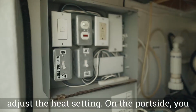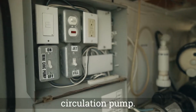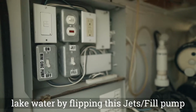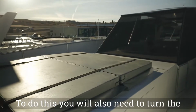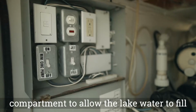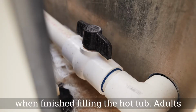On the port side, you can turn on the hot tub, jets, fill pump, and circulation pump. You are also able to refill your hot tub using lake water by flipping this jet's fill pump switch down to the fill pump label. To do this, you'll also need to turn the drain valve on located in the storage compartment to allow the lake water to fill the hot tub. Be sure to turn this valve off when finished filling the hot tub.